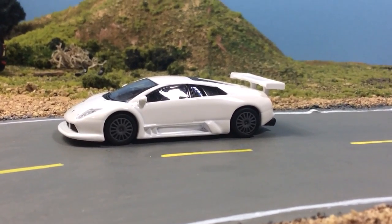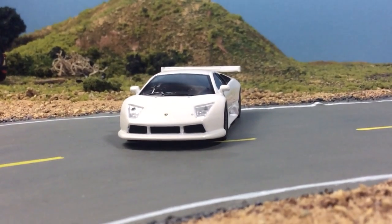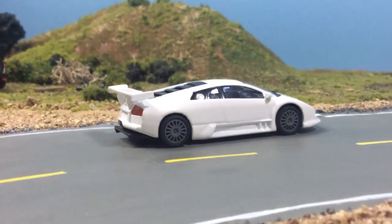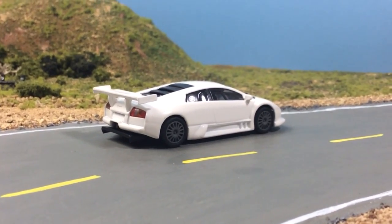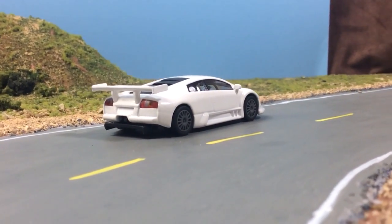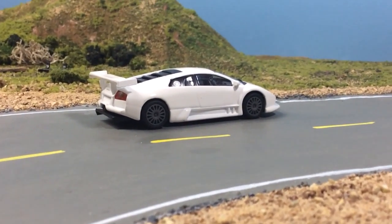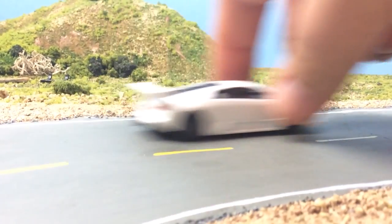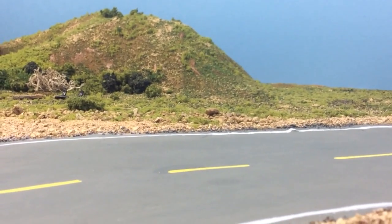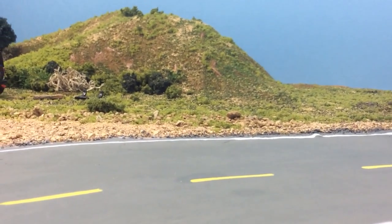So all of these cars are 1:64 scale, highly detailed. They all have transparent lens, headlights and taillights, prototypical wheels, all of that good stuff. Authentic replication. So there's an awesome Kyosho Lamborghini. Really nice roller too, which is most of the time you do get a good rolling car, but every now and then with Kyosho you get one that doesn't roll too good.